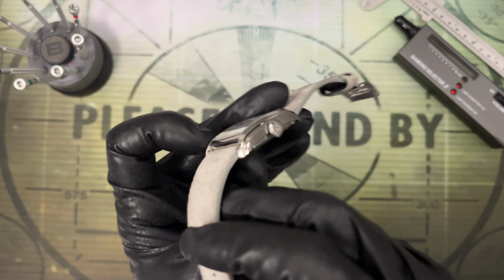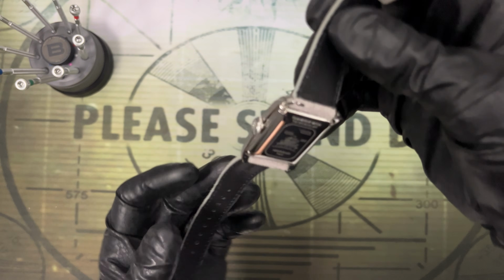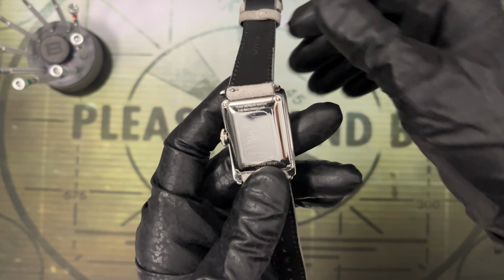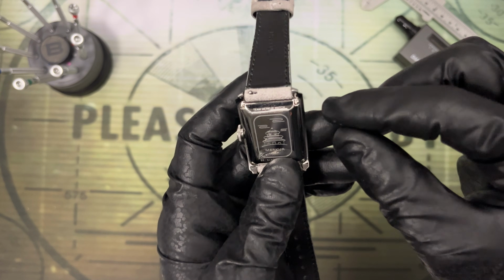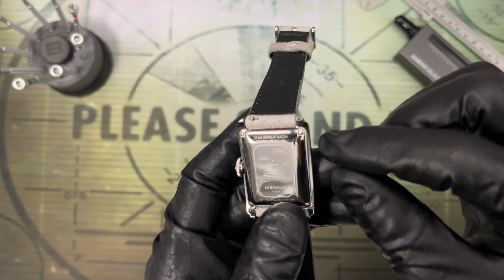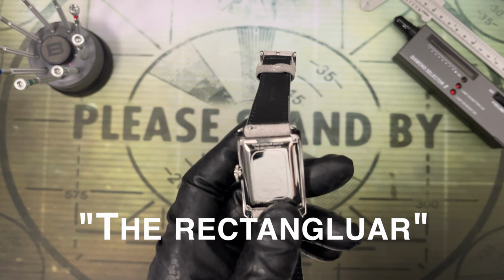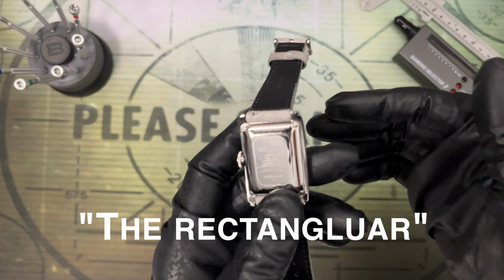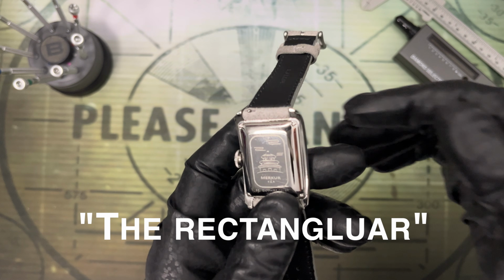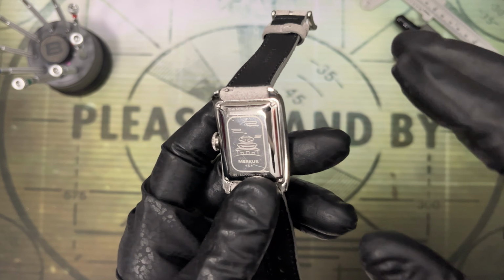Again, very nice. And let's get to the elephant in the room, because we do have this nicely engraved case back with one major flaw. And it's not the Team Merkur watch at the top, but there you go. The rectangular. So this is a really beautiful watch. I could see myself recommending it to people who are not into Chinese watches, but that one bit of jank just kind of pushes it over the edge.